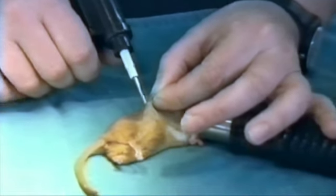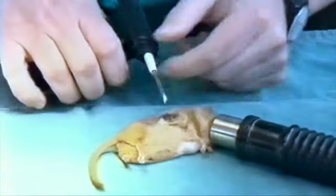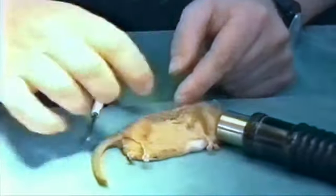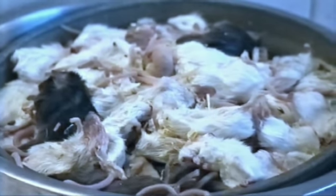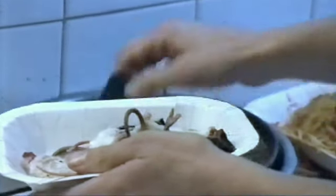As you can see, it is a fairly enormous needle. It's very large on a dormouse, but because it's asleep, it doesn't know anything about it. And the chip is now underneath the surface. Though dormice get private healthcare and good food, less lucky mice may end up on someone else's menu.